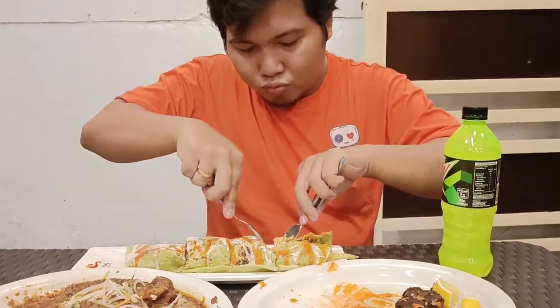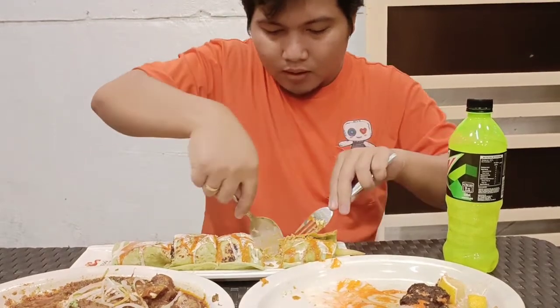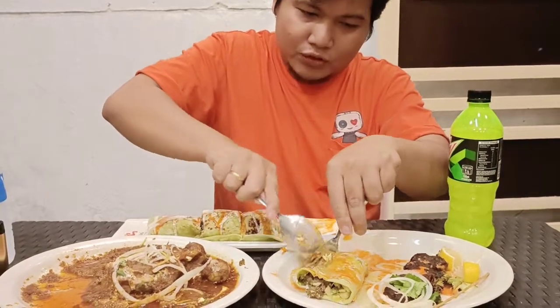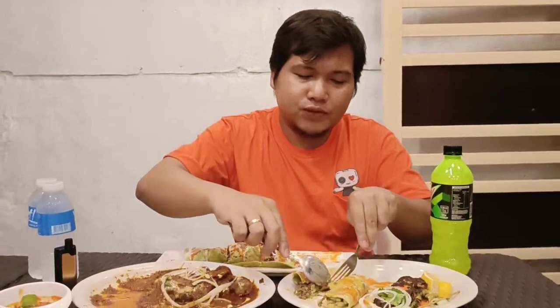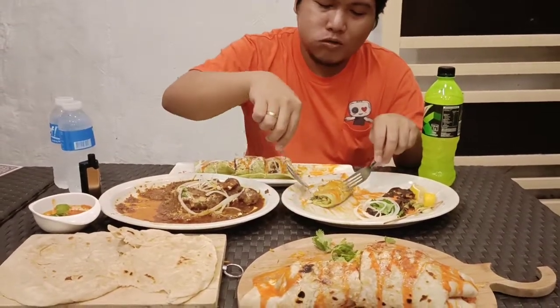Okay, you need to detach this part because it's still attached at the bottom part. Okay. Now. Let's try it. Let's try the burrito, beef burrito. Wow. That's so tasty, so juicy. Beef is so good. That is so good, so juicy.